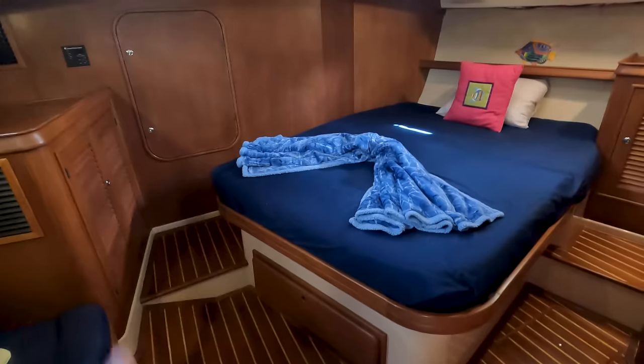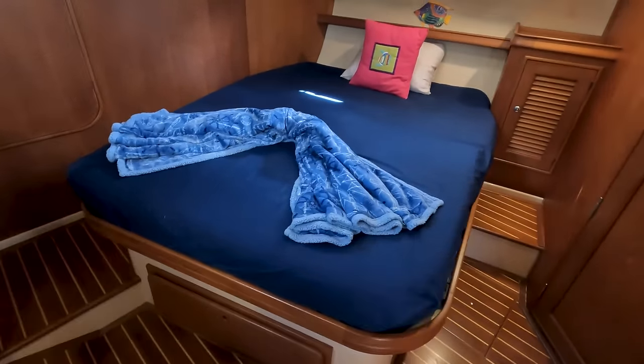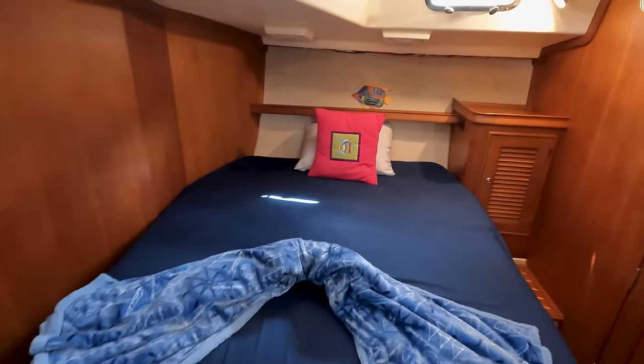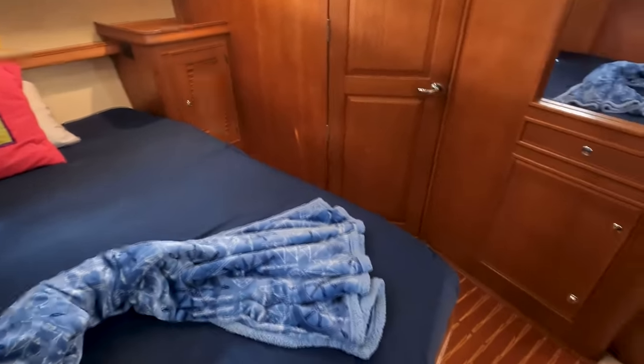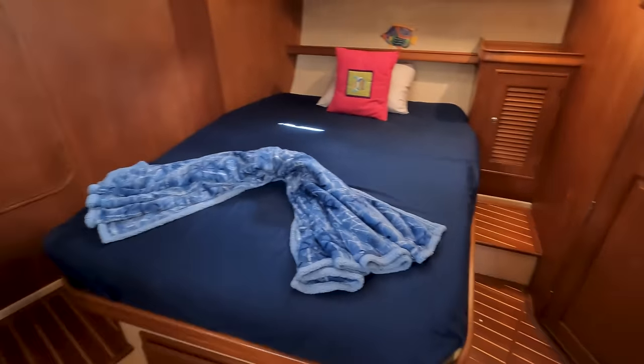And then finally, the huge aft cabin. And then a berth that is athwartships, which is actually better for sleeping while you're at sea. So then an island berth that is running lengthwise. So very nice. Island berth, queen size island berth. Super comfortable cabin in here.